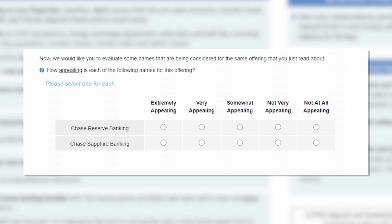And just lastly here, you can see this question was on the survey for the name of the account. Basically, how appealing is each of the following names for this offering: Chase Reserve Banking or Chase Sapphire Banking? All right, guys, so that's sort of the rundown of the potential account. Remember, this may or may not be offered.